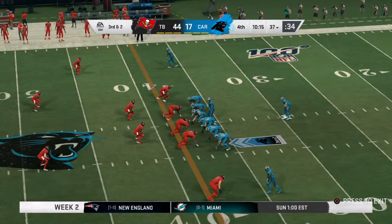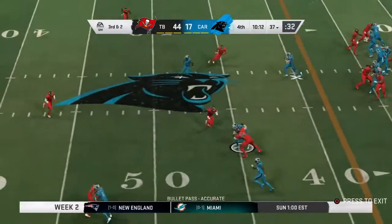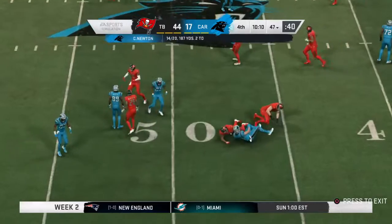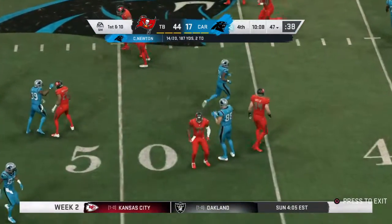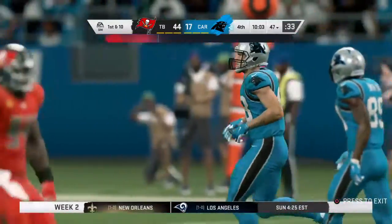They try to throw on 2nd down, but this one is incomplete. Throwing is Newton. And they got the hook up. This is Olsen, and he slips up past the 45 before being tackled. Give him 10 there. Good enough for a Panther first down.